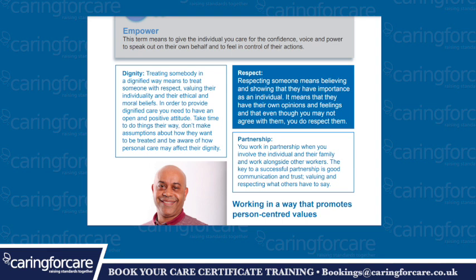Dignity. Treating somebody in a dignified way means to treat someone with respect, valuing their individuality and their ethical and moral beliefs. In order to provide dignified care, you need to have an open and positive attitude. Take time to do things their way, don't make assumptions, and be aware of how personal care may affect their dignity.